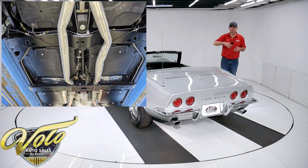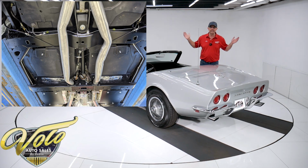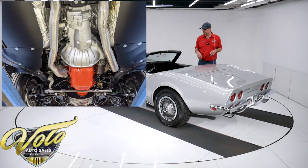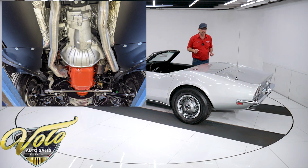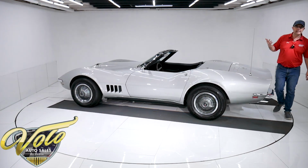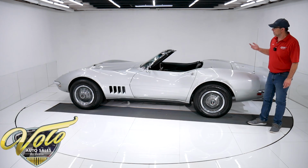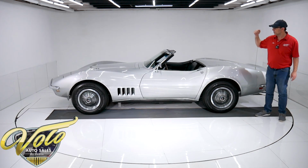Four-wheel disc brakes, the brake system's completely redone, all new hoses, brake lines, calipers. I already said the suspension's completely redone. Does have gas shocks. He did upgrade it with that. You look up at the motor, it's absolutely immaculate. The motor mounts, starter, fuel pump, all that looks new.